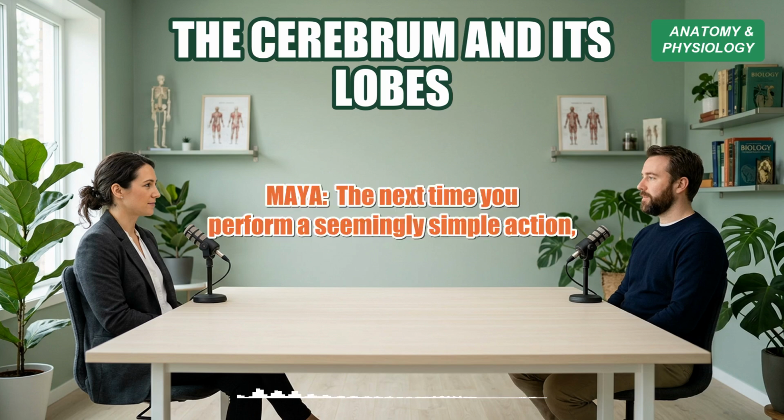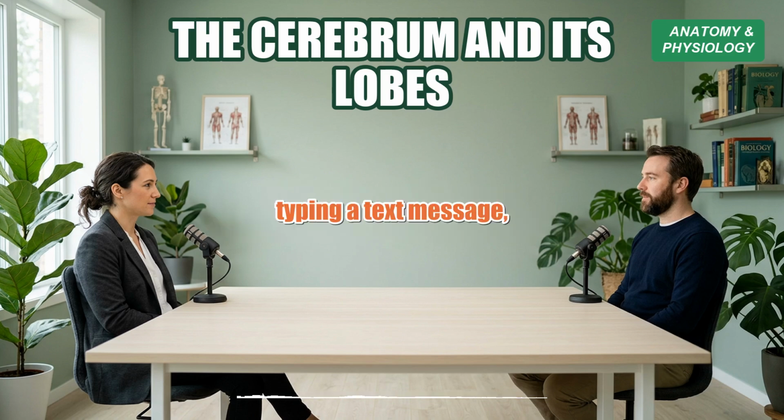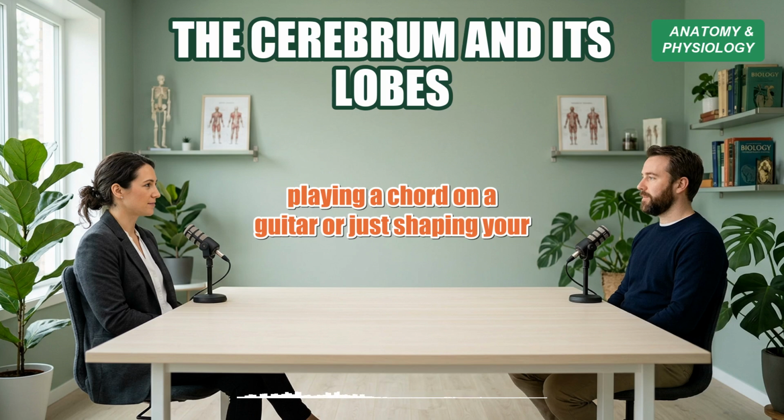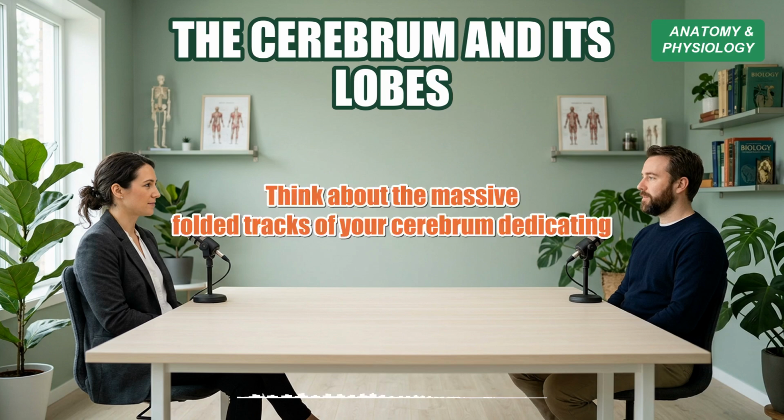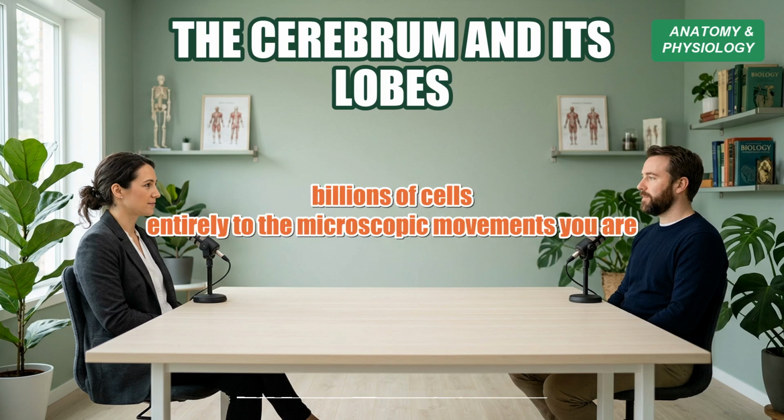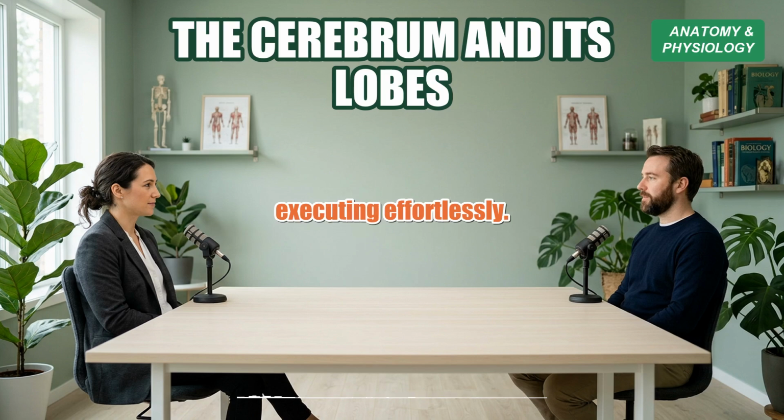The next time you perform a seemingly simple action, typing a text message, playing a chord on a guitar, or just shaping your lips to speak a sentence, think about that homunculus. It's amazing to picture. It really is. Think about the massive folded tracts of your cerebrum dedicating billions of cells entirely to the microscopic movements you are executing effortlessly. The map may be messy, but the engineering is flawless.